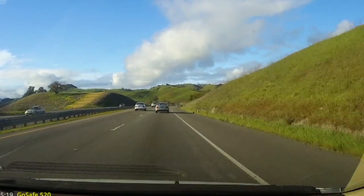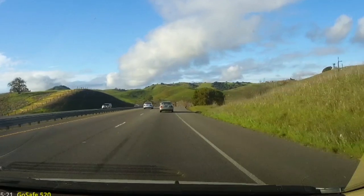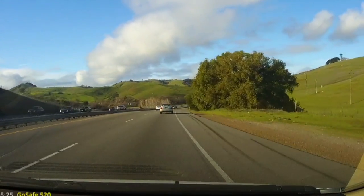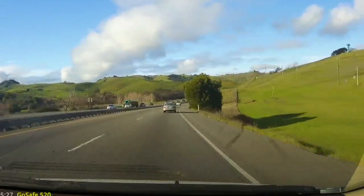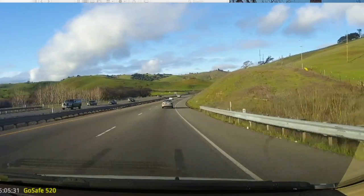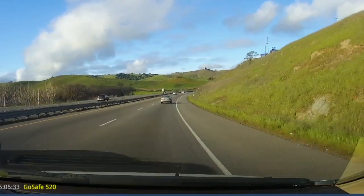Look how good that looks. I know, isn't this great? This is a drive up to Petaluma. You obviously got the schmutz off your windshield. Well, the sun is behind me now, so you don't see as much crap on my mirror there.